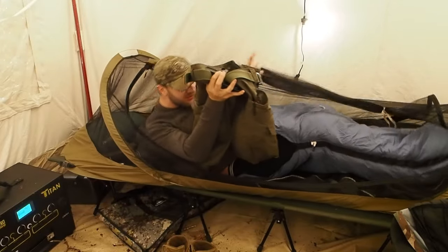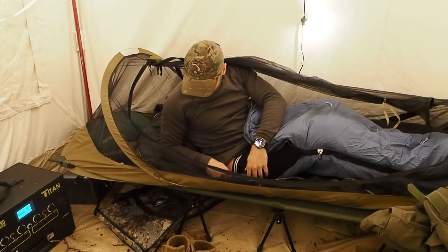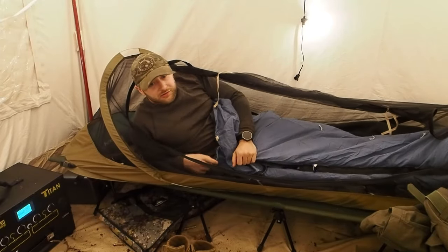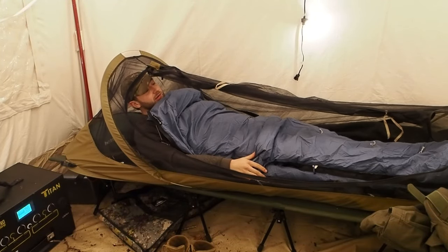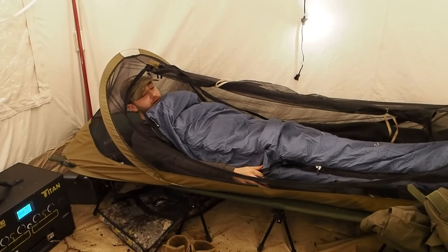Stuck in here like that. I can lay my pants in my chair. And now. So there we go. I mean, with the temperature right now, there's really no reason for me to get inside this sleeping bag fully.